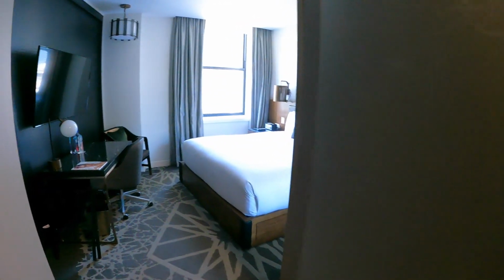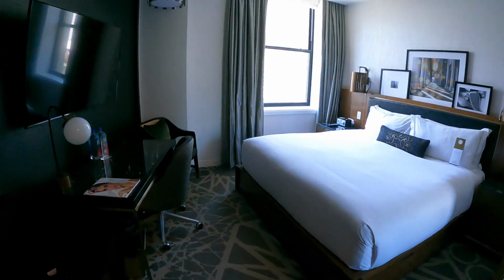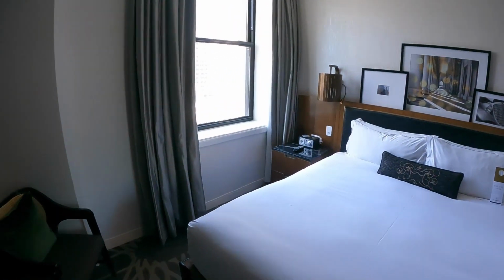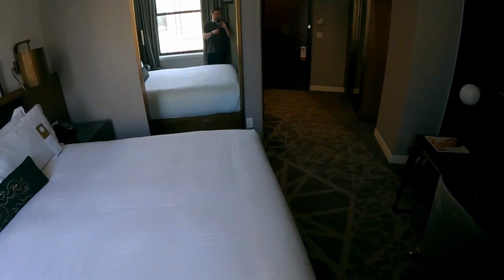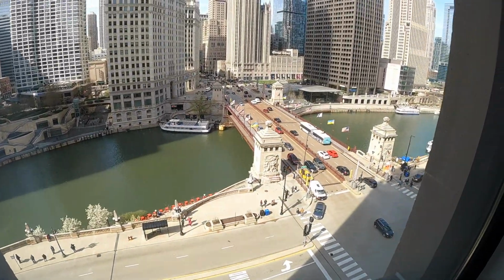Let's check it out. To the left we have the closet that also housed the empty fridge and an espresso machine. The fairly small yet nicely decorated room offered a lovely king-size bed and a large desk. The full-size mirror made the room feel larger, but it was difficult to stand in front of it. The views, however, did not disappoint.